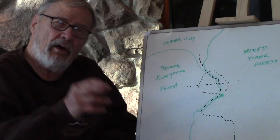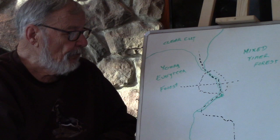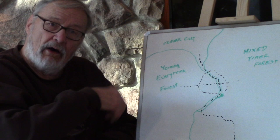This place was 2 miles from camp. I mean, way out there. And we found it. John and I were scouting together that year. Well, every year we scout together.